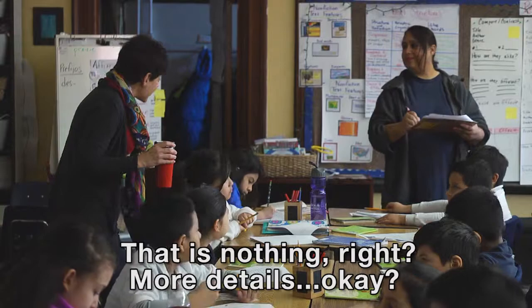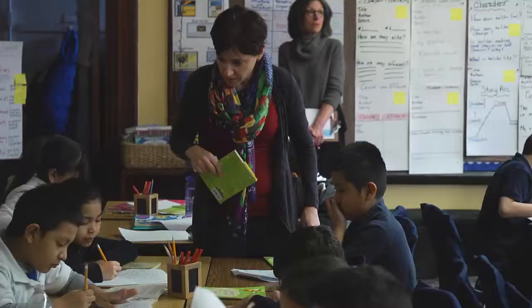I was looking for meaning, like the thinking process. And it wasn't just for students, it's also for the teacher. How does she engage them? And where are the routines that establish that?